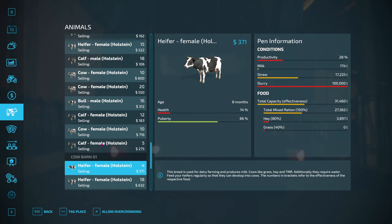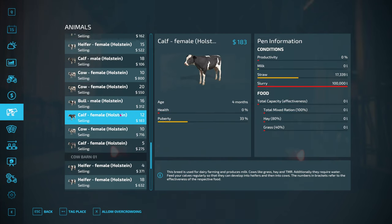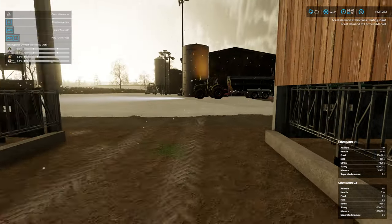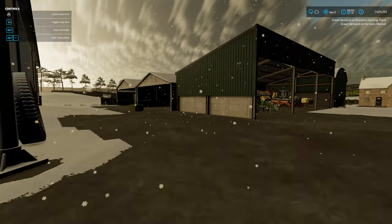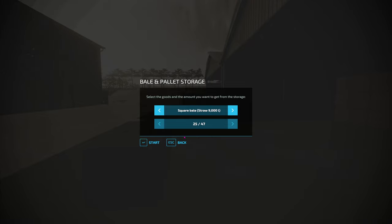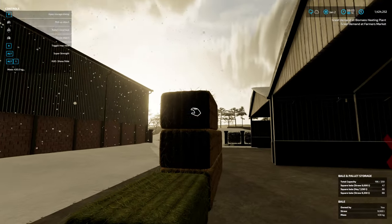Let's have a look at them. So which one is it? Oh my god, the other ones are empty. That's not good at all. Are they eating more in winter or something? What's going on? Right. Let's get a load of straw.